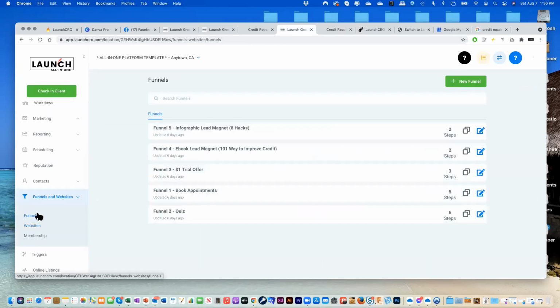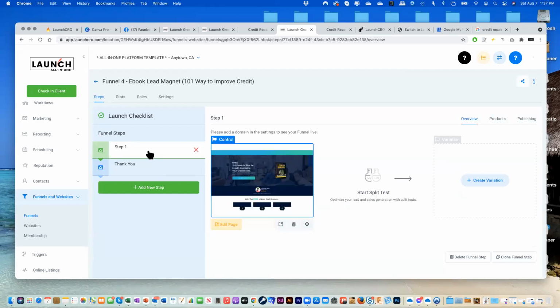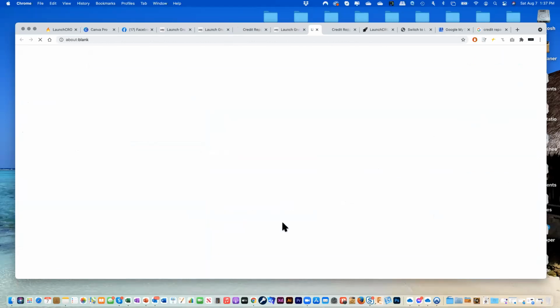There are also funnels in here. We have 5 that are pre-built. You can also create your own, or you can go buy one and bring it in, or you can have a designer create one for you. We have an ebook template funnel here, a two-step page. Step 1 is the landing page. Step 2 is the thank you page. In this case, I'm just going to go look at it.